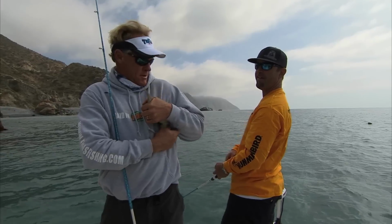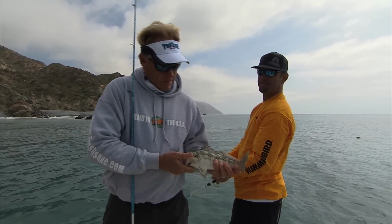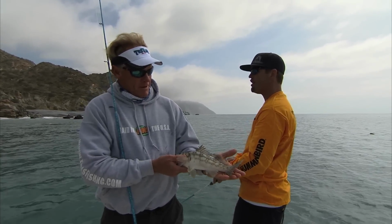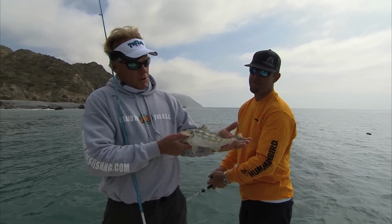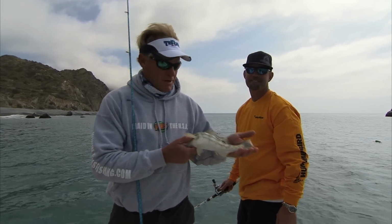Come here, guy. Get a good shot of him there. But that is the main target today. And we're fishing with Eric Bent out of Southern Cal. Where are you from in Southern California? Huntington Beach. So we're gonna show you some of these guys today, maybe a few bigger ones. Hopefully that's the smallest one you see today.